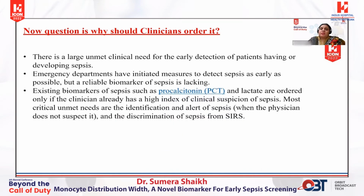Existing biomarkers of sepsis such as PCT and lactate are ordered only if the clinician already has a high index of suspicion of sepsis. The most critical need is the identification and alerting of sepsis when the physician does not suspect it. This is important when the clinician is not aware of any septic condition because the patient has not clearly developed signs and symptoms. Then this marker plays a role.